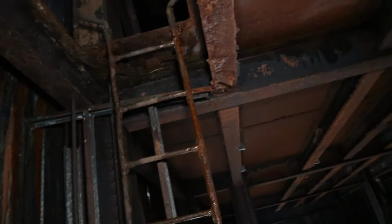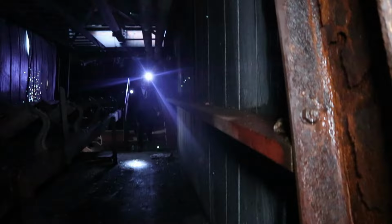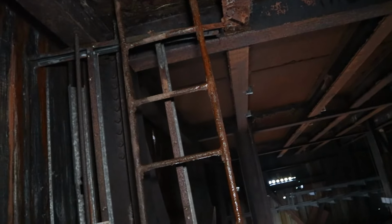Alright guys, since we're here at an abandoned mine, I was given a walkie just in case. Oh guys, look, looks like you can go up there with the ladder. Hey Michael, looks like you can go up the ladder here. Have you ever wondered what's up there? Yep, I'm gonna check it out.